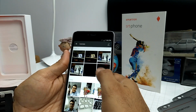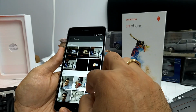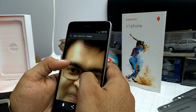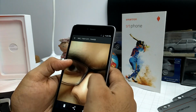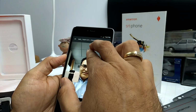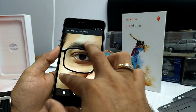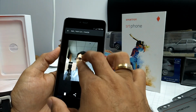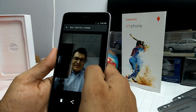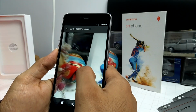I also took a few pictures before doing this video, so this is one of those pictures, and here are some shots that I took just now in front of you. So this is the front facing 5 megapixel shot. The megapixels are high, so the size of the picture is large, the frame is wide, but as you zoom into the picture it starts to lose detail. So I would say it's a good camera but not a very good camera, kind of moderate. Maybe it can be fixed with a software update.